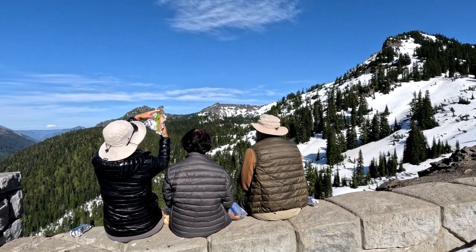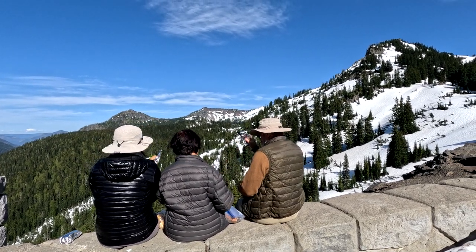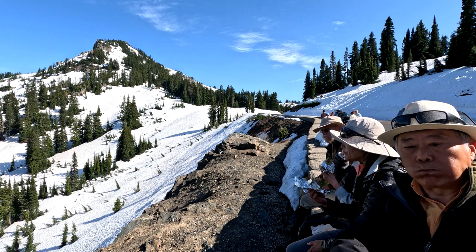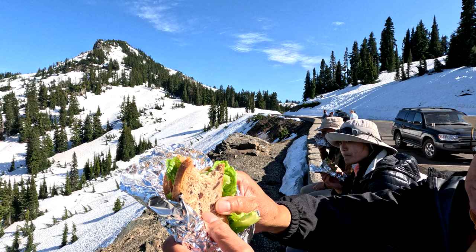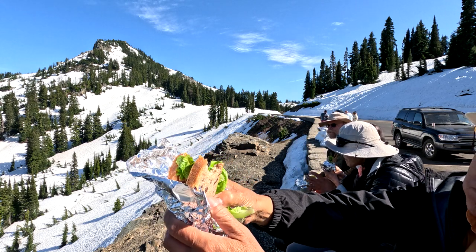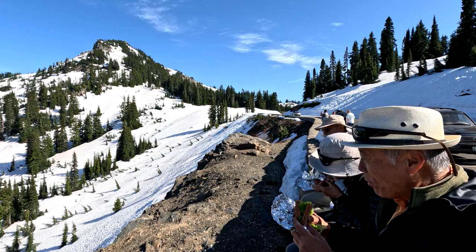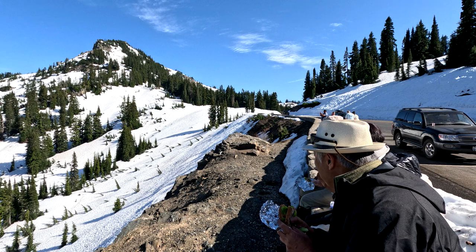Sandwich. Salmon. Salmon sandwich, yes. So cool. Stew's bread, Michoud's salmon fish, and Stephen Michoud's sandwich.